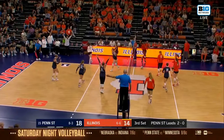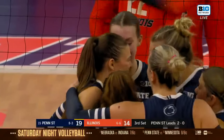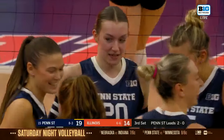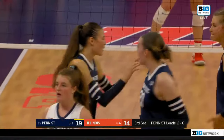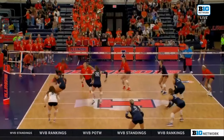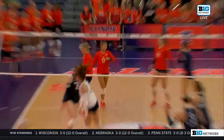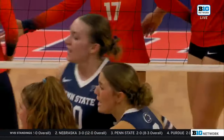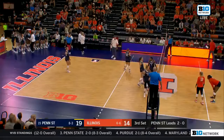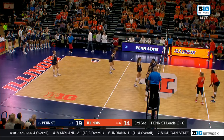Collins off the slide and the denial by Holland and Markley. That was a nasty block. That ball hit the ground before either the blocker or the hitter's feet landed. Take a look at this. That is down and then the feet come down. That is incredible. Big time, Big Ten volleyball right there. That was vicious.